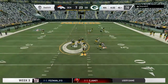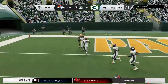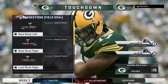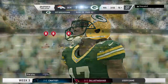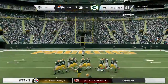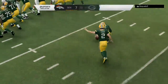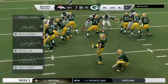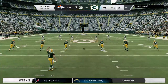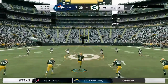Now this time he'll look to throw. Looking deep for Adams. It's caught at the 10. And he's going to take it in. Touchdown, Packers. Davante Adams, his second touchdown on the season. And the Packers are able to stretch that lead out further. Crosby with the extra point, and that pushes the lead up to 23. Set now to kick this one away, and off it goes.